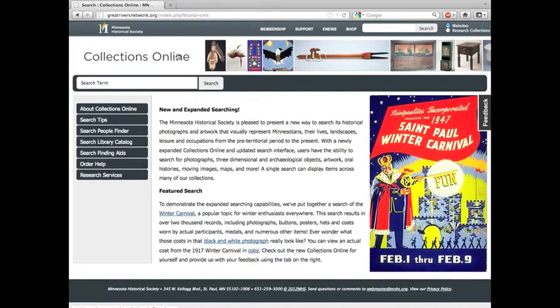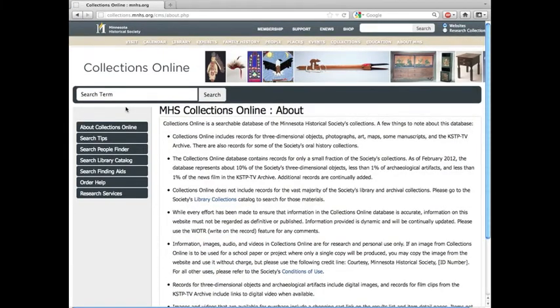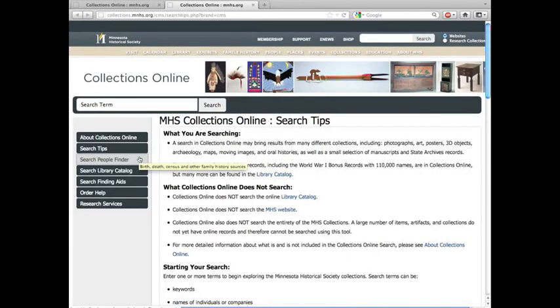If you'd like more information about Collections Online or other resources available at the Minnesota Historical Society, you're welcome to use the buttons along the left side of this page. About Collections Online contains information about the database. Search Tips contains suggestions for defining and narrowing your search. Search People Finder links out to resources not found in Collections Online, such as birth and death certificates and other family history resources.